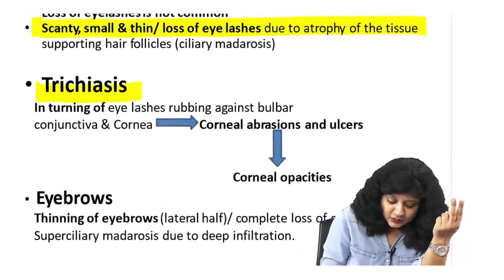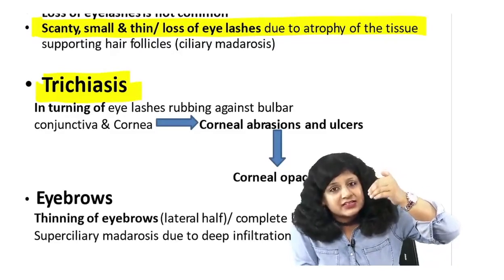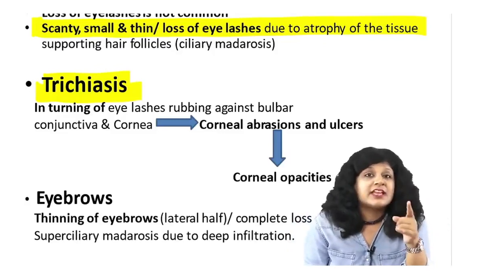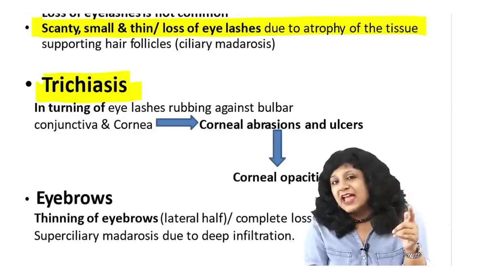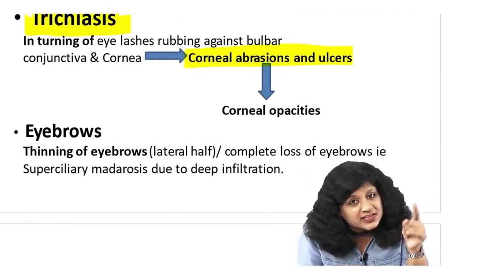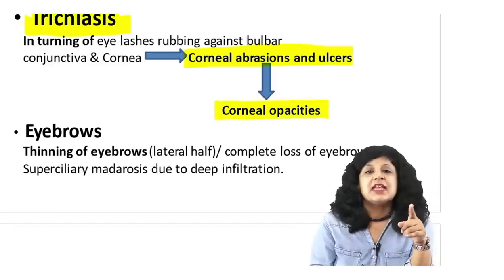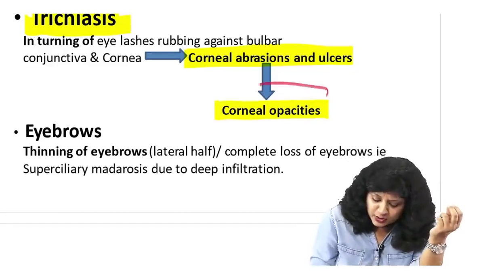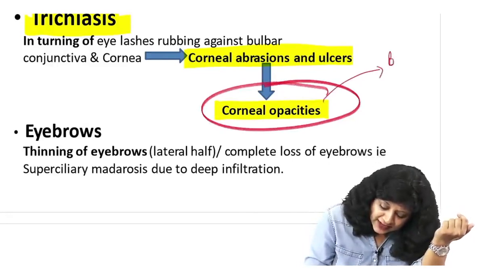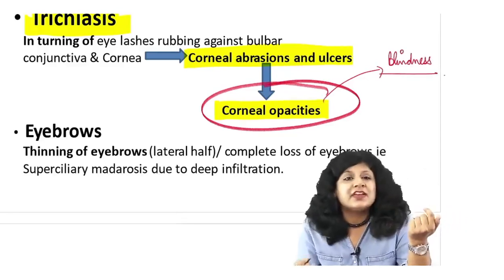Then trichiasis. What is trichiasis? When you have inward turning of the lid margin leading to rubbing of the eyelashes over the cornea, and due to that what can happen? I always tell you this in trachoma also, that whenever the eyelashes rub the cornea, corneal abrasions and therefore secondary corneal ulcers will take place. When this corneal ulcer heals, what will happen? Corneal opacity will take place, and I think this is the most important complication like trachoma, here also, because it is this opacity which can actually lead to blindness. So basically this complication is very important.